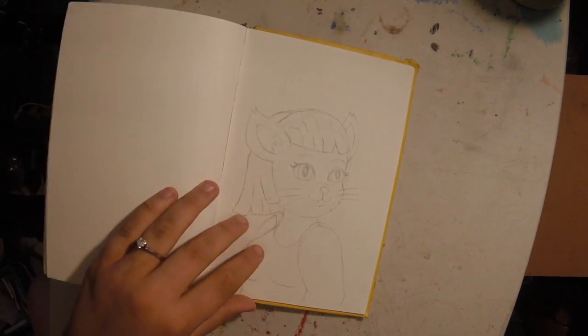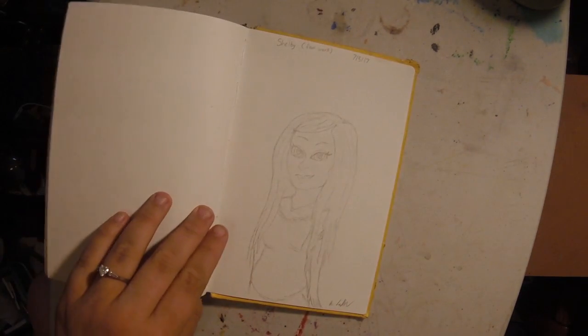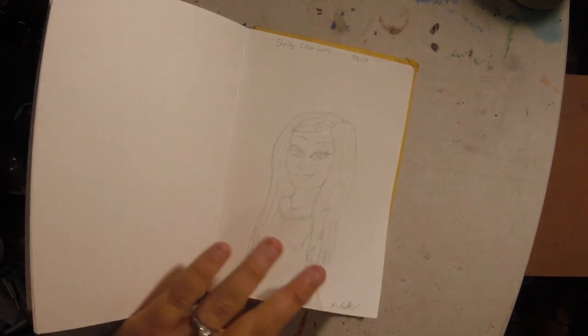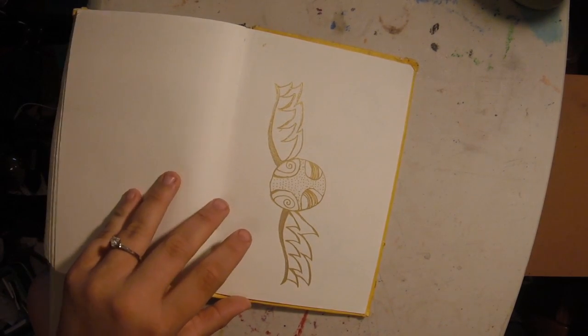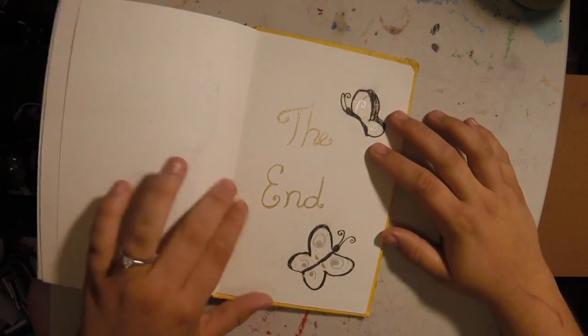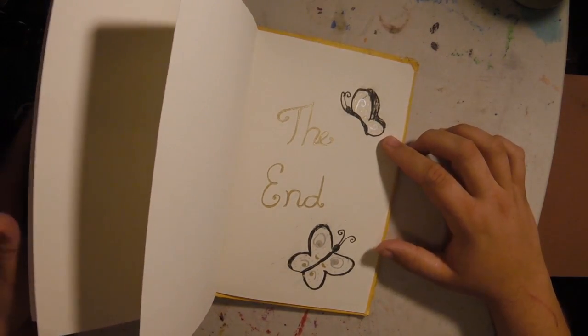I do not like how that shoulder looked. I liked how the face looked, but I couldn't figure out the body. This was another girl from work. I kind of just quickly sketched her out, and it turned out pretty decent. And then I did another golden snitch. I think, yeah, I'm on the last page, so on the last page I just kind of wrote, the end. Turned out really cute. I just used a metallic pen.